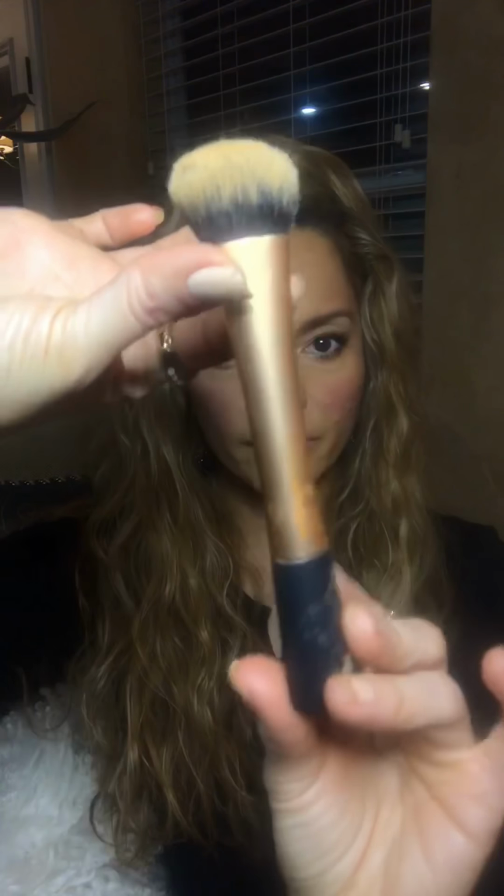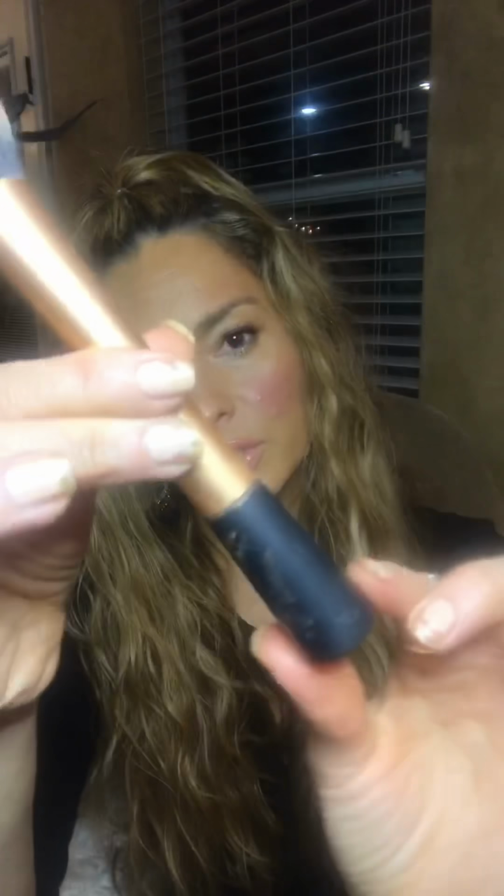So you just pat it in and it starts to disappear into your skin. This brush is perfect for that. You can find these at Ulta. Sorry, mine is dirty because it's a whole old one. I think it's the first kit that I got from Real Techniques. I'm a huge fan of their brushes.